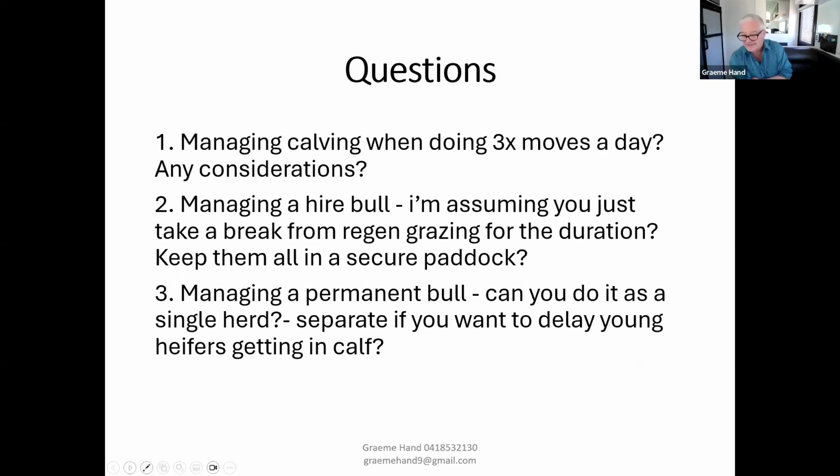So some questions. I've de-identified them, but because I hadn't asked beforehand, if you want to ask questions, can you just let me know if you want me to identify or not? So, managing calving when doing 3 moves a day, there's a lot of considerations in doing this.